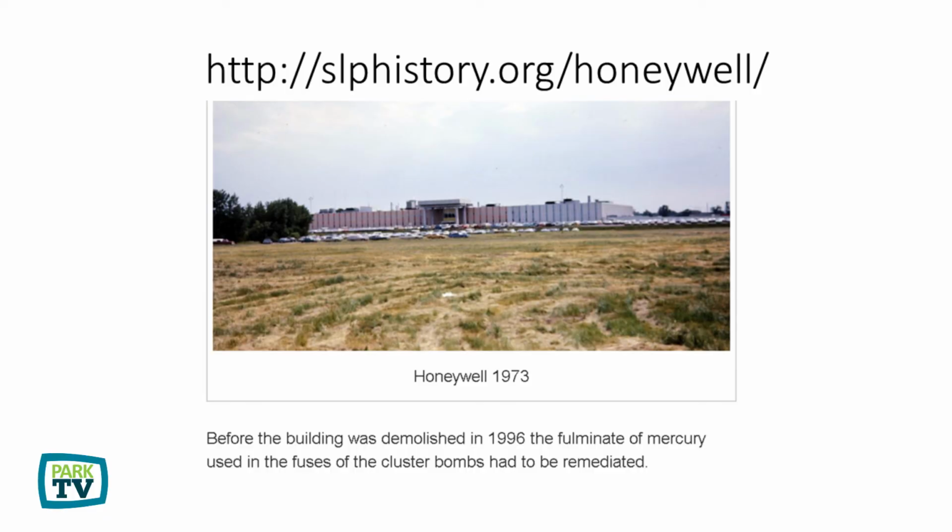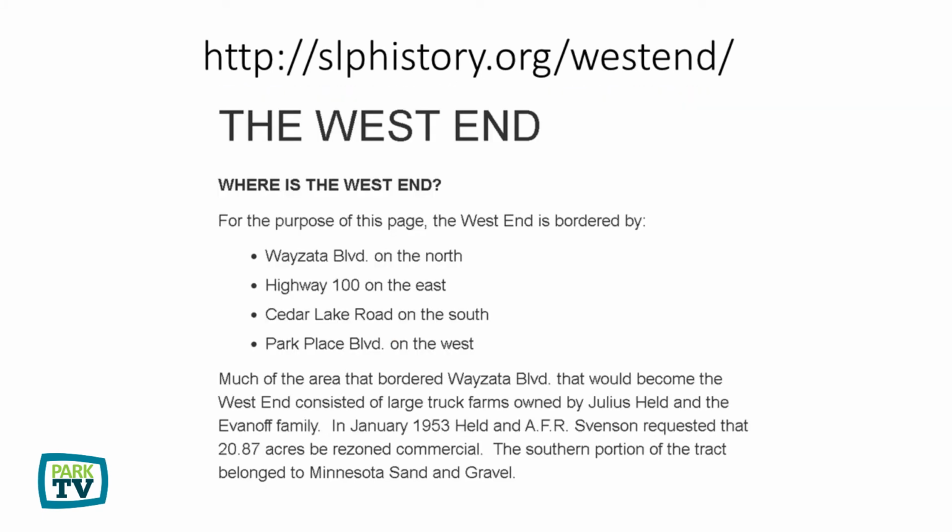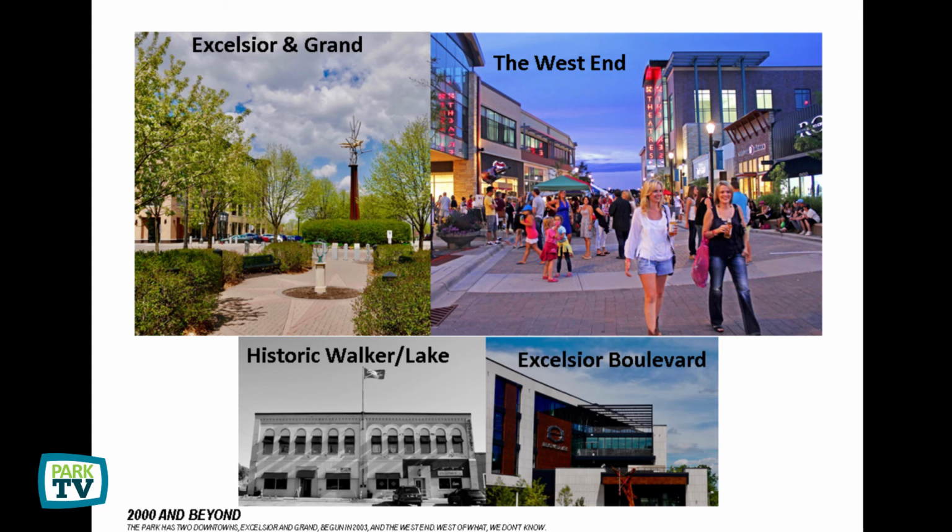20 years ago, the redevelopment of what's been called the West End started with moving out uses like the Honeywell bomb factory and other industrial uses and creating, first of all, big box retail, Costco and Home Depot, and more recently the West End retail development, which essentially is the second downtown for St. Louis Park, if you're not counting Texatonka and Knollwood and Miracle Mile and the others, although Miracle Mile has really been subsumed into the Excelsior Boulevard district. Excelsior Grand developments started around 2003 and really revitalized the boulevard with housing, as has West End as well.